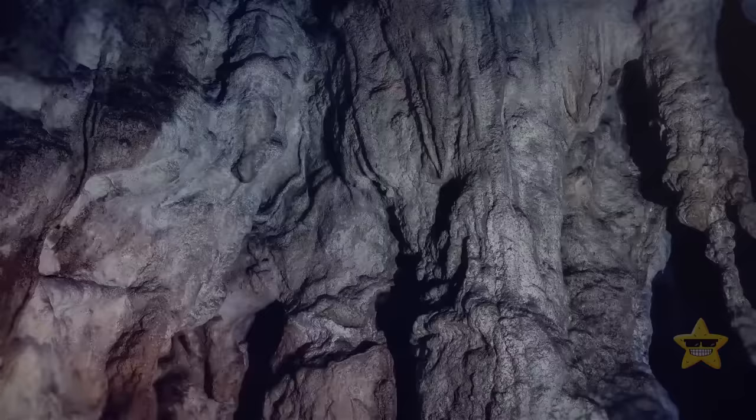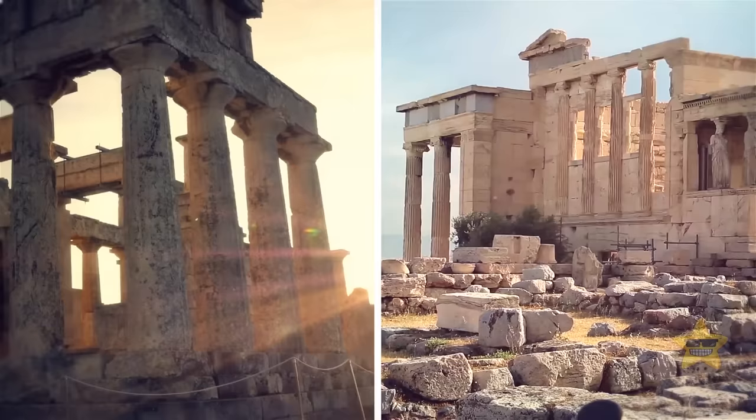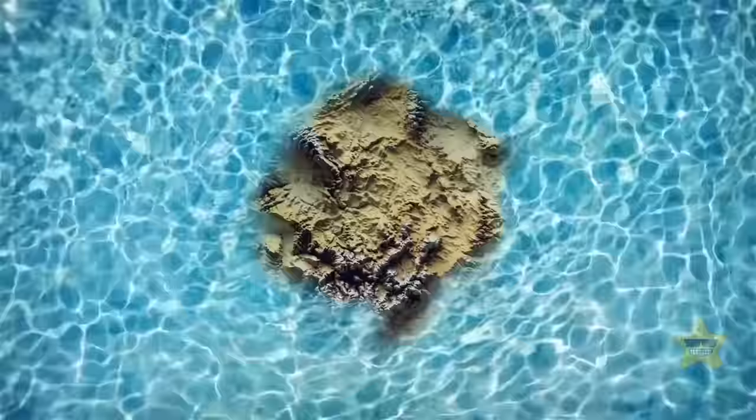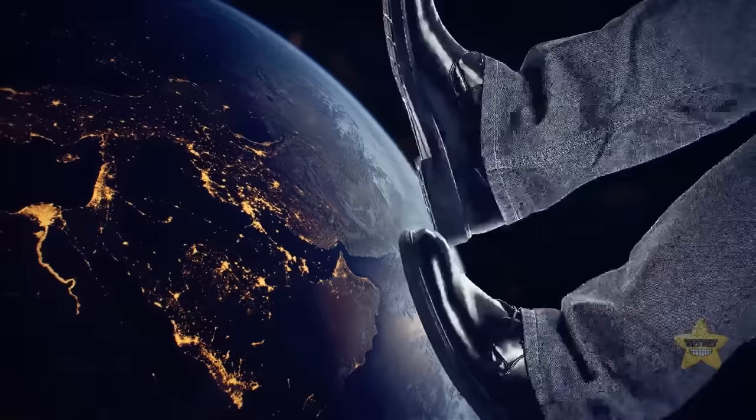Out goes the limestone, in comes the marble. All the Greek and Roman temples you admired on your summer vacation were constructed using this marble. It was sort of a going-away gift from a long-lost continent. You don't notice this, but our planet never stops moving, and it happens deep beneath our feet.